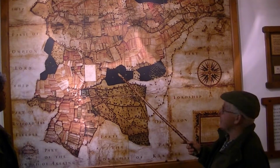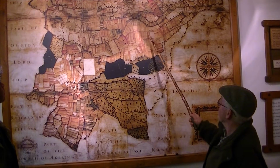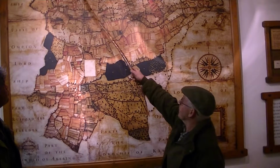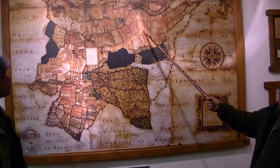So if we look in the terriers, we know that, say, the person Wolfit or somebody owned that one, or farmed that one, that one, that one, that one and that one. Yeah, there's 2,600 strips on that map.